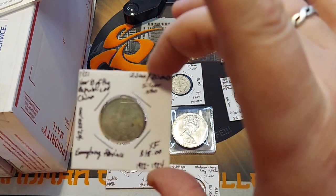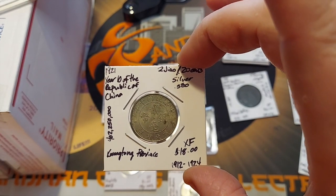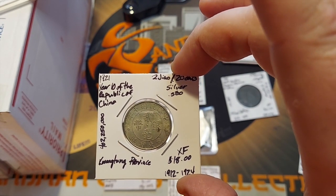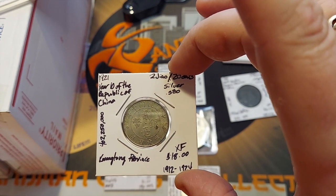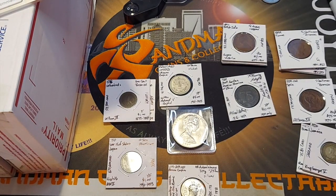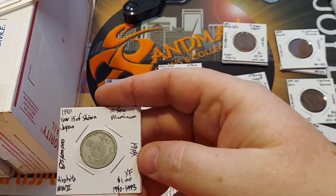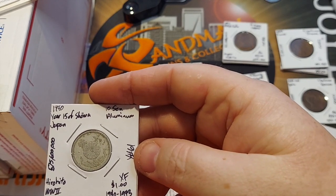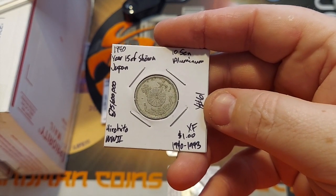Chinese, this is a 1921 2 Zhao, or 20 cents. It is a partially silver coin, about 50%. It's from the Guangdong province. Year 10 of the Republic of China. Last up, a 1940. This is for my World War II collection. 10-sen for the year 15 of Showa of Japan, Emperor Hirohito.